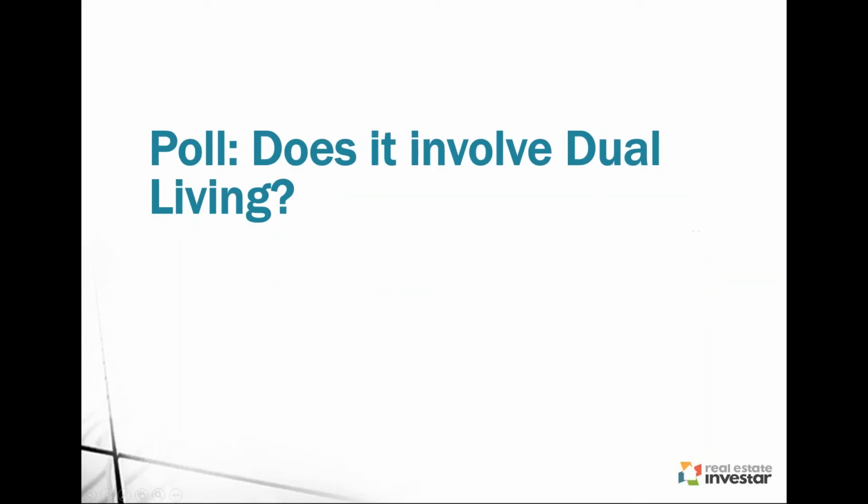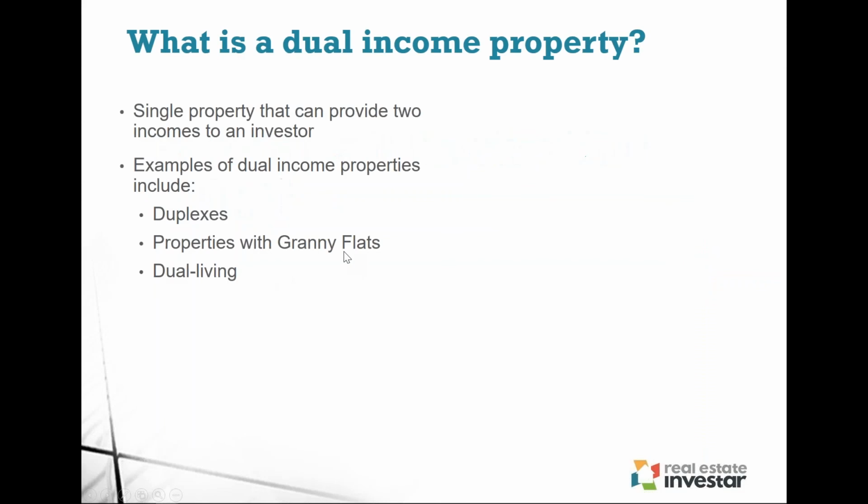So what is a dual income property? So essentially the best way to describe it is that it's a single property that can provide 2 incomes to an investor. So it's essentially about maximizing the space that you have, and trying to get some more rental income from it if the council and regulations in that particular area allow you to do so.